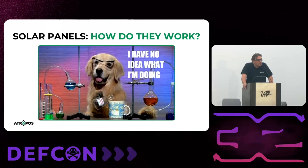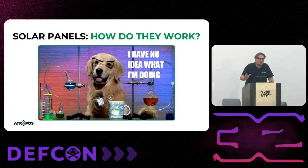So, this talk is about solar panels. I'm going to be honest, I have no idea how they work. I'm not a solar panel specialist. I'm an API specialist. This talk is about APIs. If you thought that you're going to see any kind of solar shit or, I don't know, firmware things, you're on the wrong talk. Sorry about that.